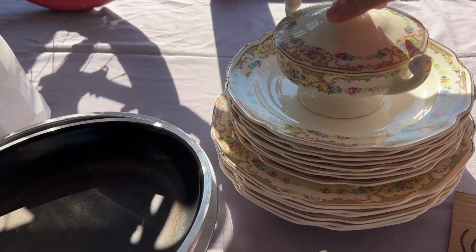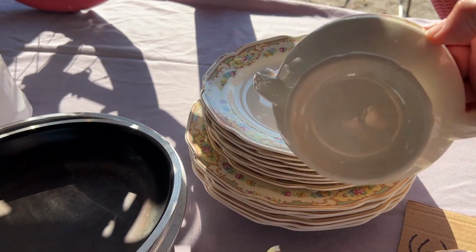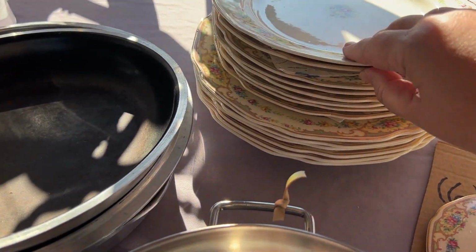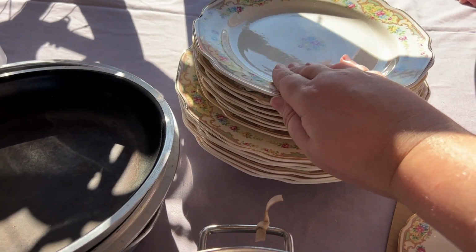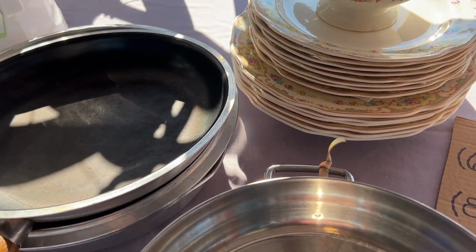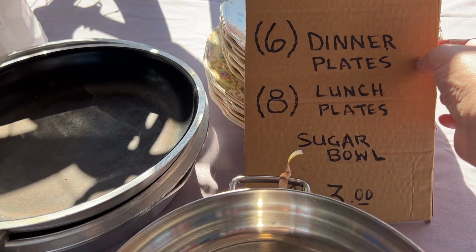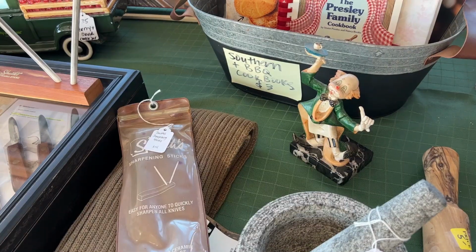I was curious about these. Yeah, beautiful. Who are they by? Wow, there's no name, huh? That's so nice. You have stuff in between them. Those are beautiful. I love the pattern. It's $3 for the set. Oh, wow. Is it marked? And we'll even put them in a box for you. That's a bargain. I just want to see those find a good home.